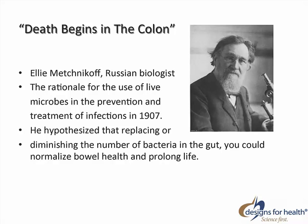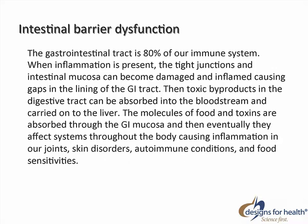When we look at intestinal barrier dysfunction, that's simply leaky gut from a layman's standpoint. The gastrointestinal tract is 80% of our immune system. When there's inflammation present, those tight junctions in the intestinal mucosa can become damaged and inflamed. As a result, you get gaps in the lining of the GI tract. These toxic byproducts in the digestive tract can be absorbed into the bloodstream and carried through to the liver. The molecules of food and toxins are absorbed through the GI mucosa. Then eventually they affect systems throughout the body, where you're getting inflammation, joint pain, skin disorders, autoimmune conditions, and food sensitivities.